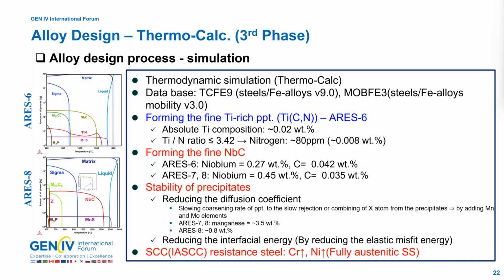Here is a brief introduction of the alloy design process conducted by Thermo-Calc software. The composition is only regarding the third phase alloys. To form a nanosized precipitate, titanium and nitrogen and niobium and carbon contents were set based on the thermodynamics. Moreover, to prevent coarsening of precipitates, small amounts of manganese and molybdenum were controlled. For sufficient corrosion resistance in the anticipated operating environments, the chromium content was selected as 24 weight percent. Then the nickel composition was selected as 21 weight percent to form a fully austenitic phase by balancing the high chromium content.